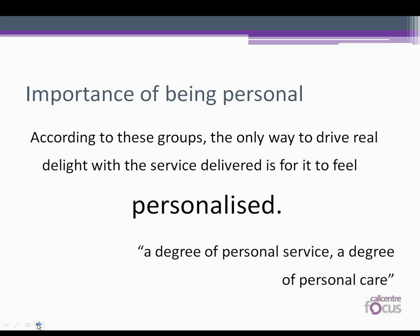They consistently talked about the companies they were delighted with as offering a degree of personal service, a degree of personal care. And the reason that personalization is so important, again, comes back to this element of reliability. If a company is seen to be making an effort, it implies to the customer that the organization has taken ownership of their problem and they're going to go away and fix it. And it also generates a feeling of trust, again, reassuring the customer that their issue is going to be resolved.